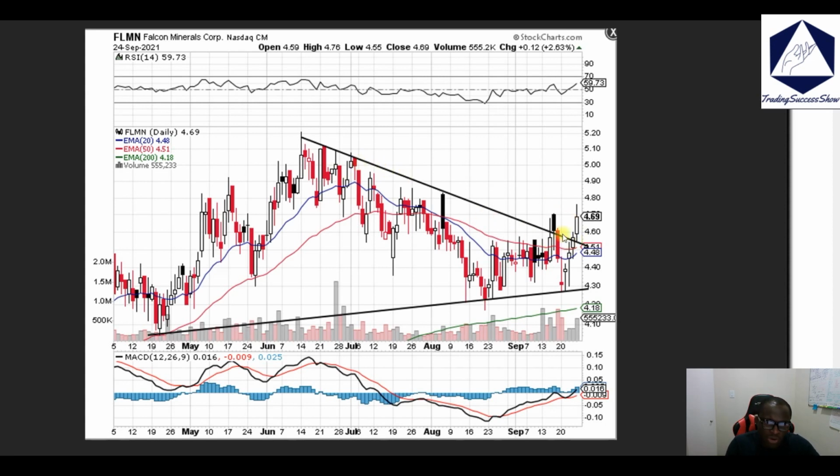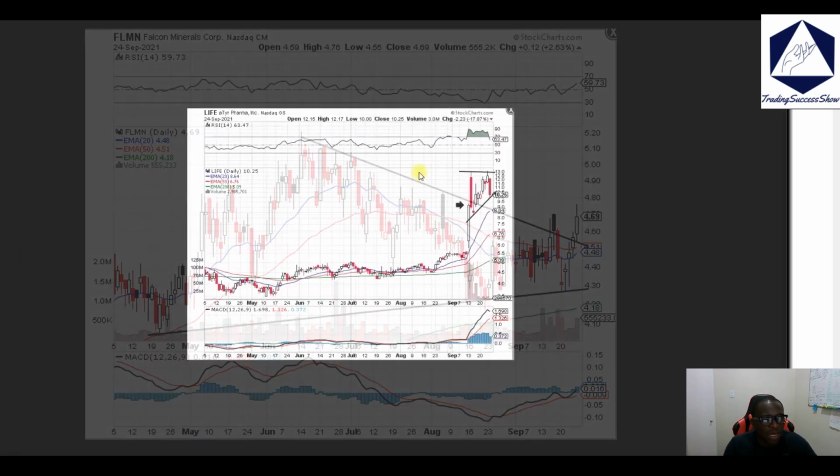Right now we are breaking off of our downtrend resistance. So keep an eye. 1, 2, 3, 4, that is just the action for last week after our support bounce. So look for 4.80 into 5.50 on that name.